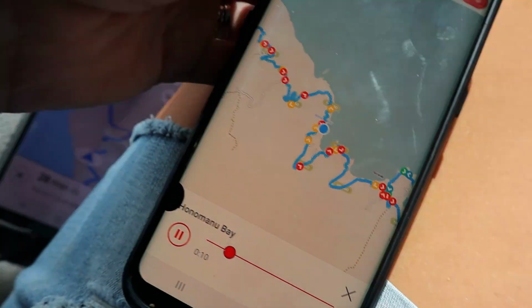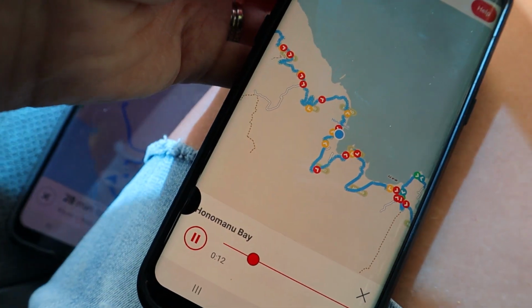This is Honomanu Bay, and it's characterized by its black sand and pebbles.